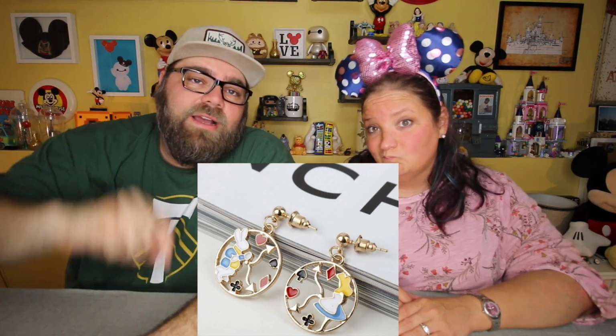And the next item are a pair of earrings that have Alice in Wonderland. It's got Alice and the White Rabbit on each of them. These are probably not going to focus, but you can see them right down here on the snapshot of what they look like. I will say these look exactly like the picture. And that is one thing to keep in mind with Wish: sometimes we've received items that don't look like the image. We did luck out this time that everything we ordered looked like the image, mostly, with the exception of the color. But yeah, just kind of fun Alice earrings. These were $1.